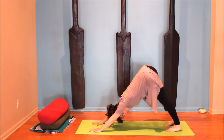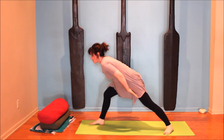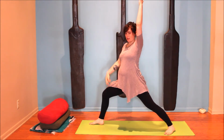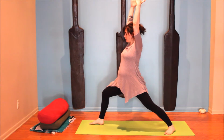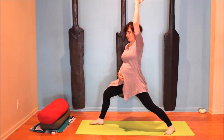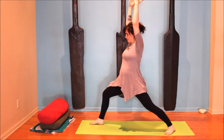And then from down dog, inhale, step the right foot forward, and we'll rise up into a warrior one. You're going to bend through the front knee until you can just see the big toe to the inside of the knee. You're going to ground through the outer edge of the back foot. Right hip draws back, left hip forward. Lift the Mula Bandha, lift the lower belly. Kind of draw the belly in, like you're hugging the baby in.